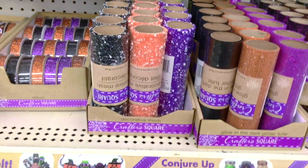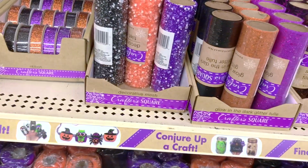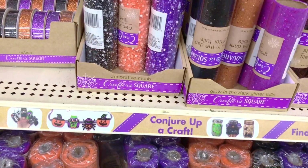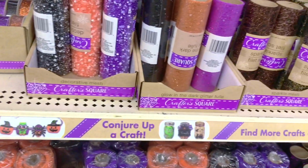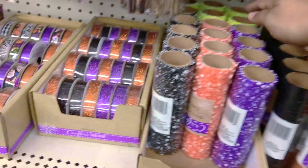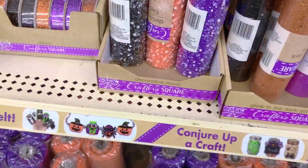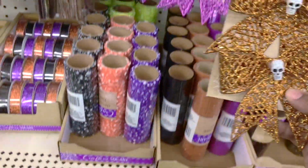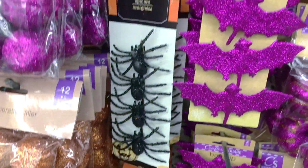These are the tools that I picked up. You can see several colors in different textures. And if you can see to the left, there are some glittered ribbon. And here are some Halloween bows, which I haven't seen with the skull in the middle. So they do have different colors, the orange, the purple, and the black. There's some bats, some spiders from previous years, and different colors.